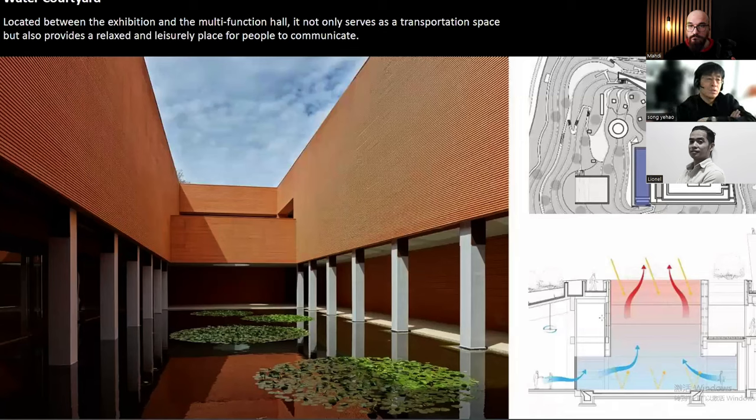So that's the water courtyard. Also, from the right bottom, the diagram shows the cool air heated up. Because in tropical regions, in hot areas, this kind of narrow courtyard is a reservoir for heating or cooling. In summertime, the sunshine is blocked.